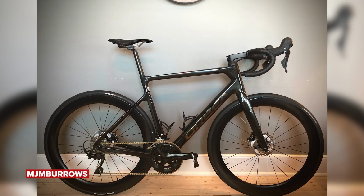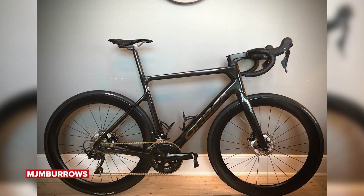Right. So last week's most voted super nice bike was this Orbea Orca M30 from MJM Burrows. I love that. This looks nice. That is 100,000% a super nice. They titled it New Wheel Day. Yeah, I like that. Stealthy. Is that a gold chain too? I think it might be a gold chain. COVID fist pump.